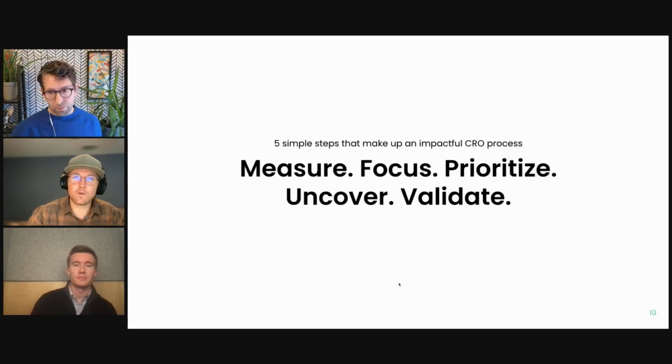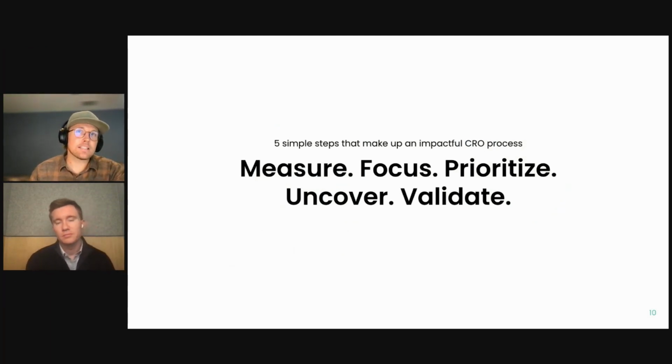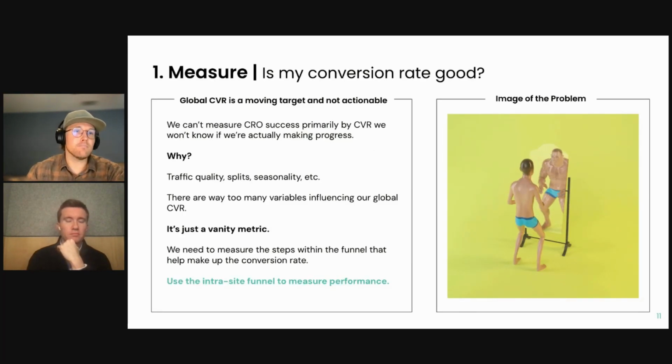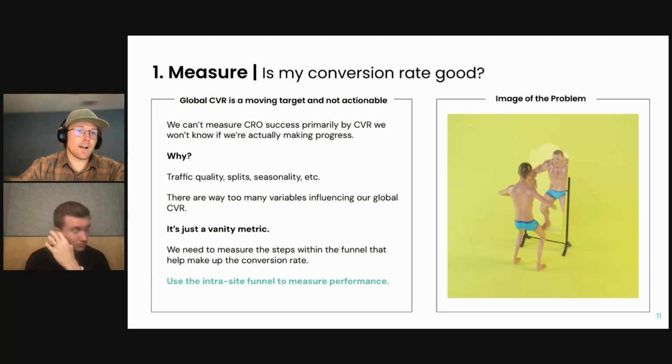Cool. So now we're going to get into the meat. We're going to talk about a 5-step process here. This process will help you have more impactful CRO efforts, and it's broken up into 5 simple steps. And so the first step here is measure. The biggest thing here is making sure that we're measuring the right metrics, not only when we're judging the performance of our conversion optimization efforts, but also when we're analyzing data and trying to find opportunities.